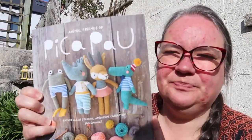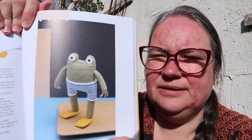So I'm going to be working on my one and only crochet project for the 12 cast-ons this year, and it's being housed in this project bag that I made myself quite some time ago, which happens to be covered in spinning fibre. Yay! And I'm working on a project from the Animal Friends of Pika Power book, and it is Victor Frog. I'll try and find a picture of Victor. There he is in all his glory.